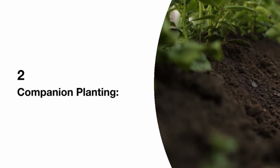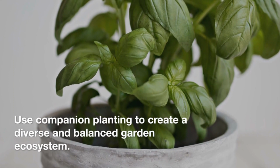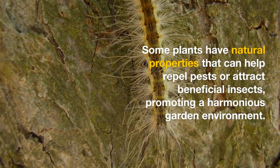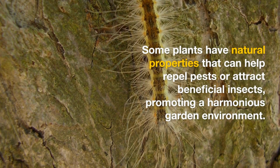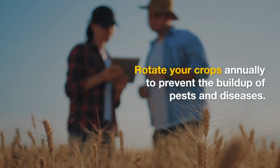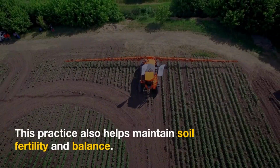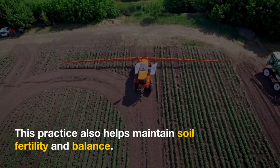2. Companion planting. Use companion planting to create a diverse and balanced garden ecosystem. Some plants have natural properties that can help repel pests or attract beneficial insects, promoting a harmonious garden environment. 3. Crop rotation. Rotate your crops annually to prevent the buildup of pests and diseases. This practice also helps maintain soil fertility and balance.